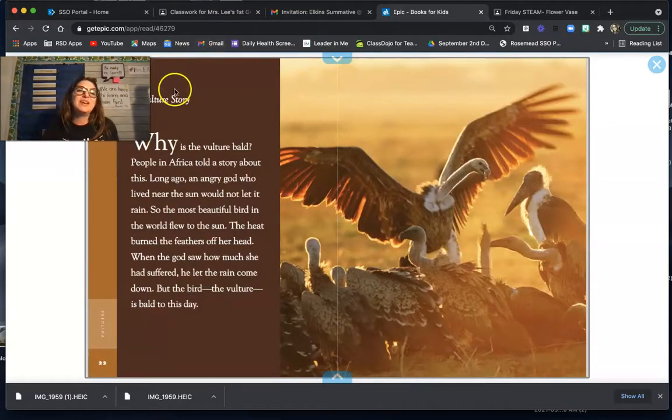A vulture story. Why is the vulture bald? People in Africa told the story about this. They said long ago an angry god who lived near the sun would not let it rain. So the most beautiful bird in the world flew to the sun. The heat burned the feathers off her head. When the god saw how much she had suffered, he let the rain come down. But the bird, which is the vulture, is bald to this day.